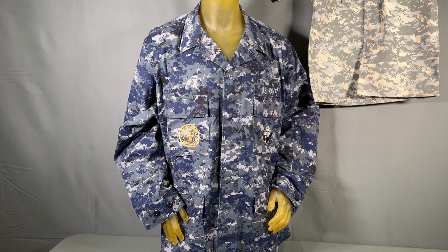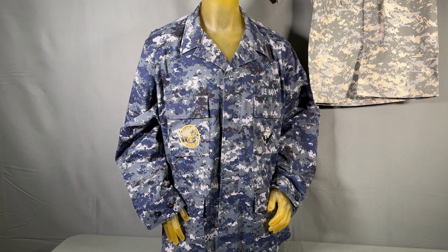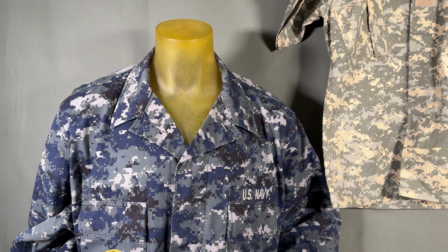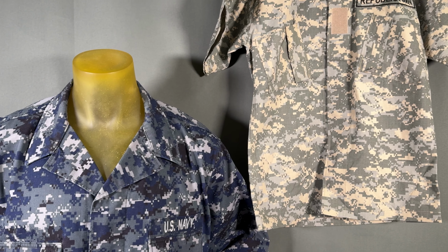look a little bit longer you'll see that it's more gray dominant rather than blue, which was the one they ultimately selected, leading to the well-known blueberries. With this piece, 1 1/2 uniforms are all that's left to complete the collection.